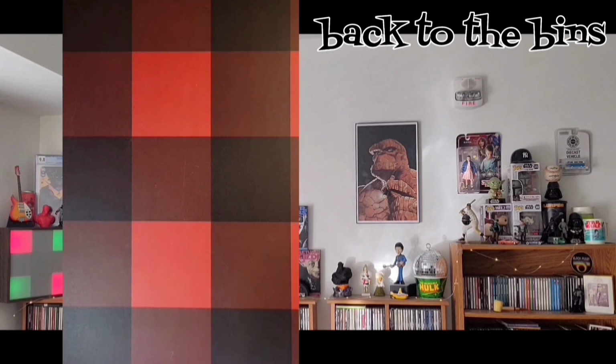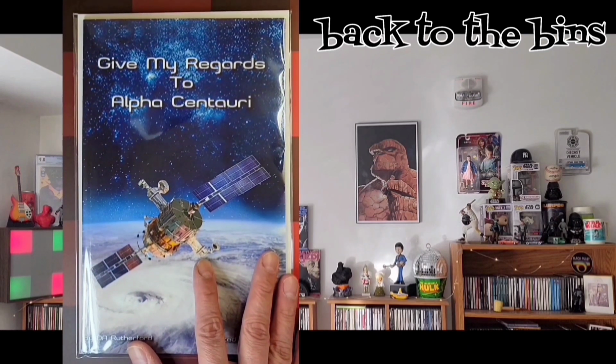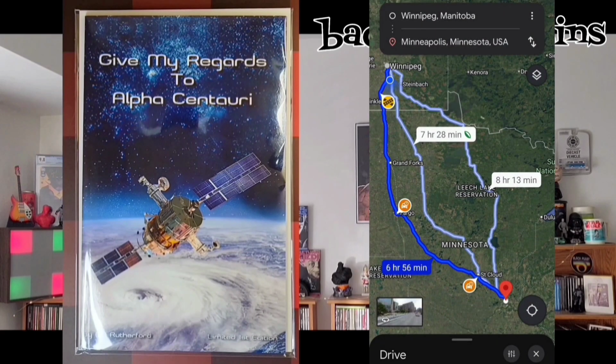Oh yeah, and then here we've got for the uber independent books. This is pretty cool, I would have to say. This is Give My Regards to Alpha Centauri by D.A. Rutherford. This is a limited first edition. I think this is a one-shot. This is a fella out of Minneapolis who used to be, I believe, in the Air Force, reached out to the LCS, which is about 8 hours away from Minneapolis, Winnipeg to Minneapolis, about 8 hours.